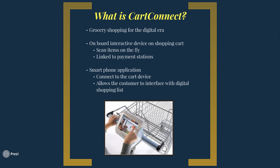This involves having shopping carts equipped with onboard interactive devices that allow customers to simply scan products while they are shopping. They can in turn simply check out of the store through a payment station without having to scan every item subsequently. This is also coupled with a mobile application that provides the means to set up a digital grocery list prior to visiting the store, and which will also be available through the cart interface with many additional features.